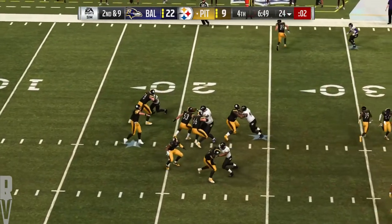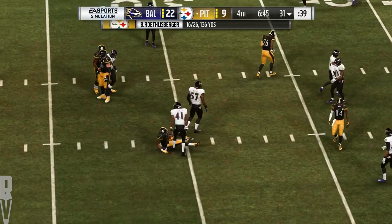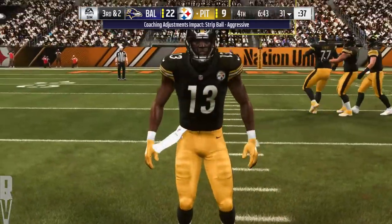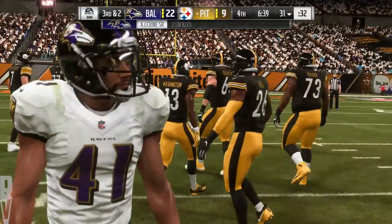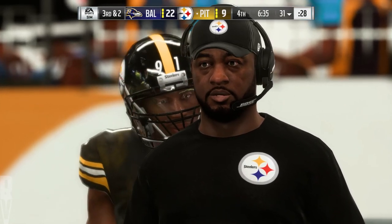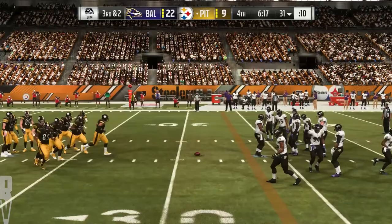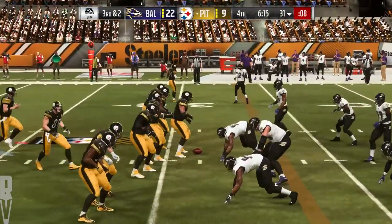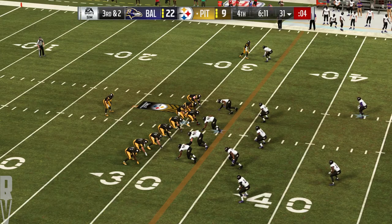Out of the gun, it's Roethlisberger. Washington with a catch, middle of the field. And they'll take him down at the 31-yard line. 6 yards is the pickup, and that'll lead to a third down. One thing I think that's safe to say defensively, the tackling's been really good. And because of that, it's been very, very hard for them to move the ball, because you're not getting the benefits of run after catch. They're tackling them almost on the spot. That means you have to run extra plays, harder to move it.